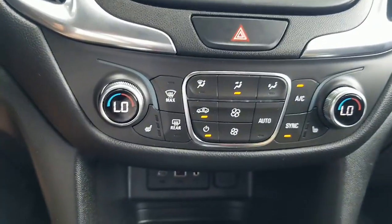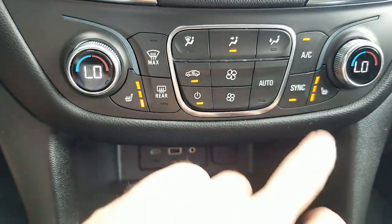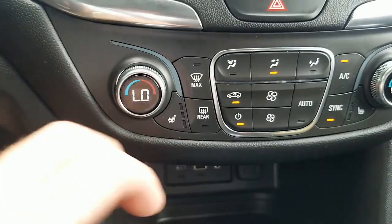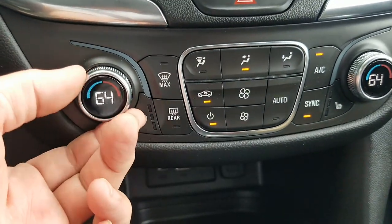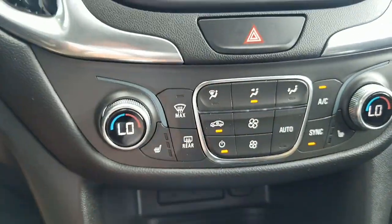Very nice. Okay, this one's equipped with heated seats for the driver and passenger in the front. Look at that. Really nice feature there. Got three settings. Climate control AC, so you can have one temperature on this side and another one on that side. If you don't sync it, you can have two different temperatures. You see there. Very cool.